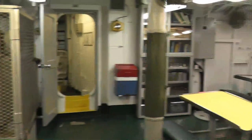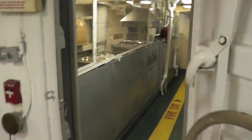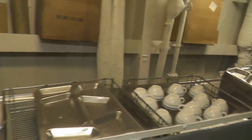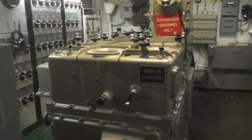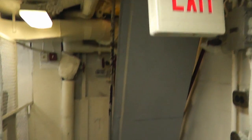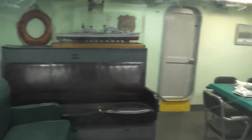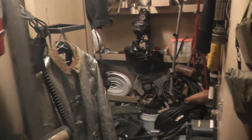I gotta shut the light off. Oh, here's where you ate. Played a little backgammon, apparently. Maybe Tom would like one of those trays. Fire control room. That is a lot of switches, man. Alright, we'll hit up that ladder in a second. So the fire equipment, the old fire jackets. Alright, up we go.